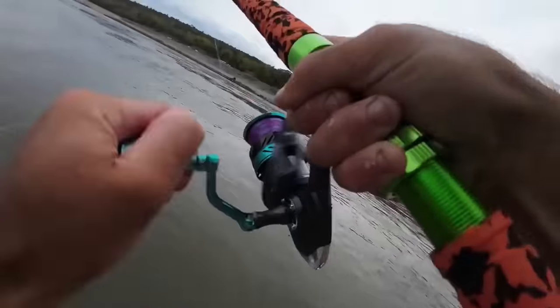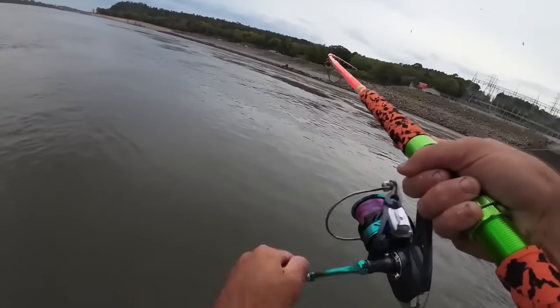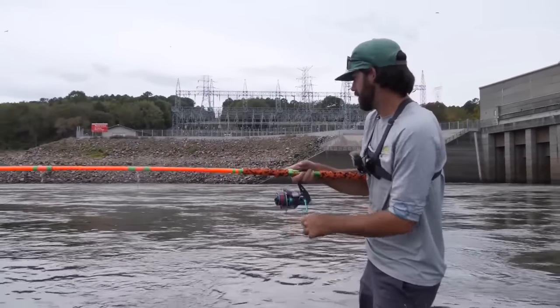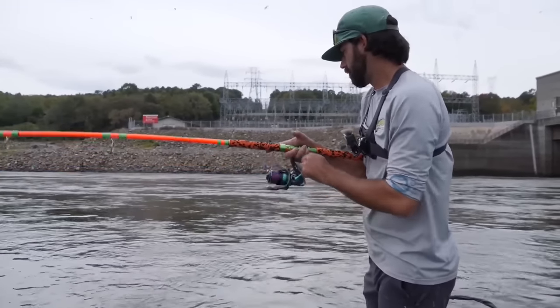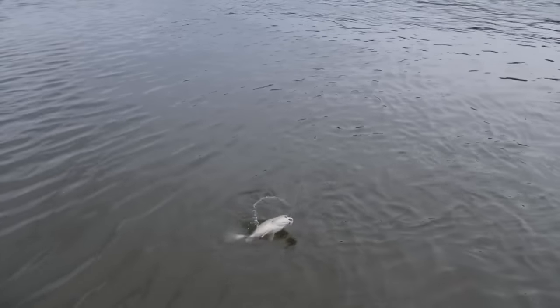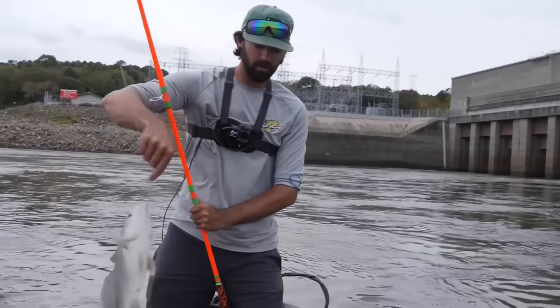Got him. Got him, finally another one. Feels like a decent one. We got another fish. What you got? I don't know. I think it's a drum. I hope it's a catfish. Oh, they're letting more water out. Uh-oh. What we got? What do you think it is, drum or catfish? Drum! Don't flip. Drum roll. Another good little drum.